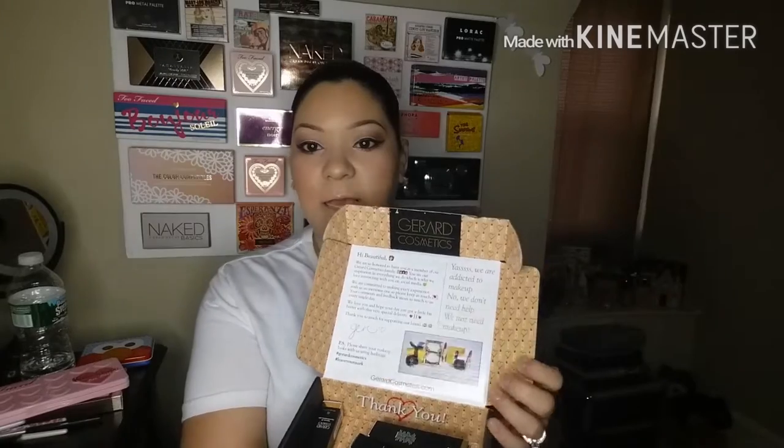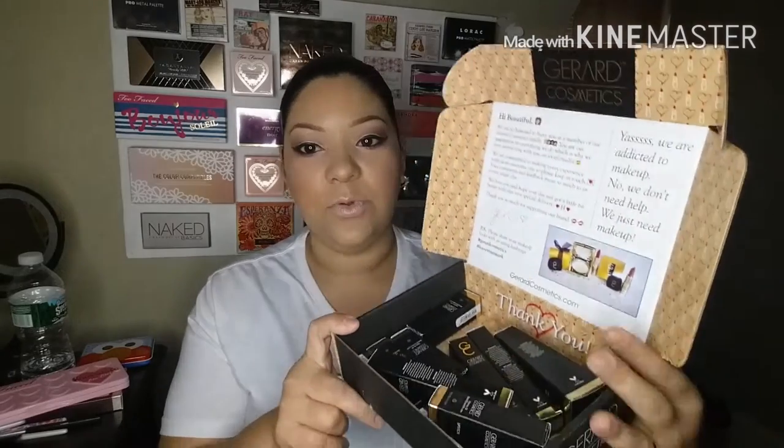So I'm just going to go ahead and open my box. This is what the box looks like, and it basically just says, "Hi beautiful, we are so honored to have you as a member of the Gerard Cosmetics family. You are inspiration in everything we do, which is why we love interacting with you in a special media." And it continues on, and it's signed Jen, which is the owner of Gerard Cosmetics. And the box is really cute. It's a little black box. And it took about a week for it to get here, which is okay.